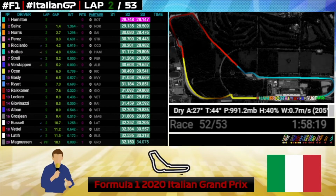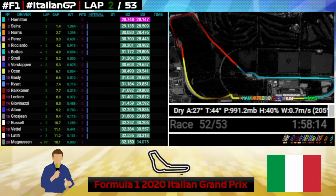I'm trying to see if... Oh, that's around the outside. That's Stroll making contact. I think it's... Is it rear left? I think so, yeah. You can see a little bit of blistering as well on Bottas.